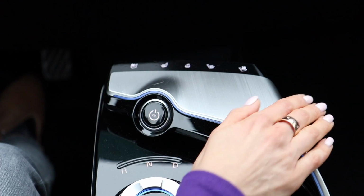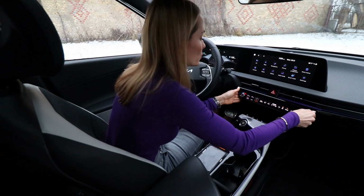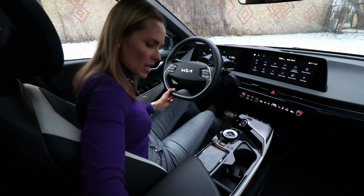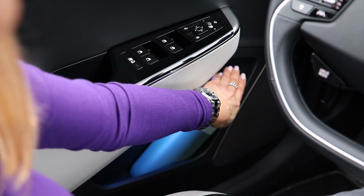Quality of the materials, fit and finish is excellent. Nothing squeaks, nothing wobbles. Everything is well put together. Let's jump straight into practicality. Large bottle of water it is. You can easily fit that in a door bin.